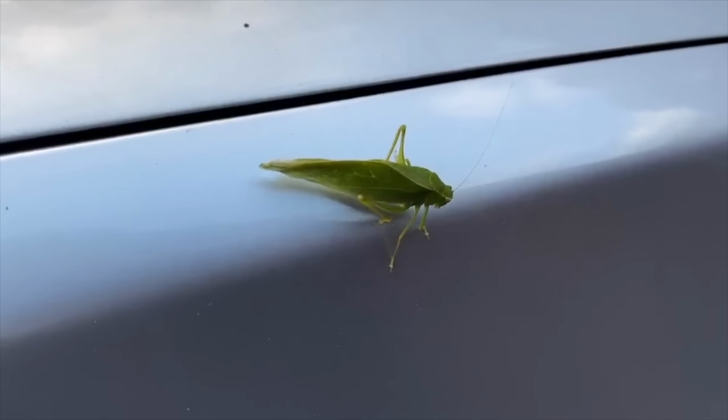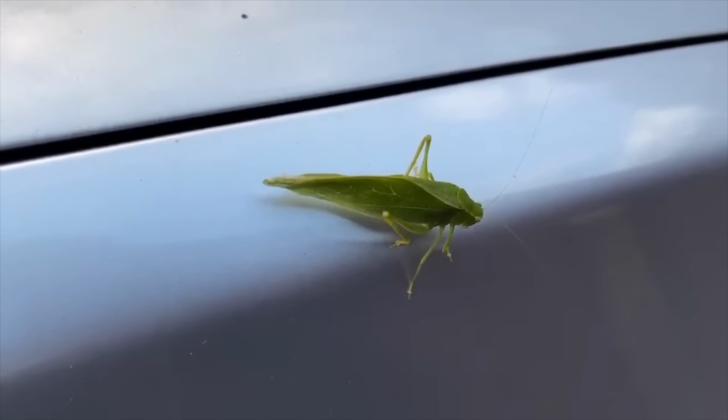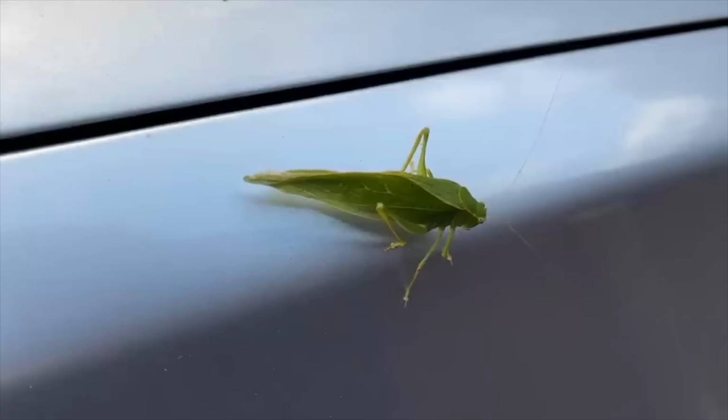Came out to get in my car and found this little katydid perched on the side of it. It's moving slow. Katydids are over for this year. This one's just still trying to hang on a little bit longer.